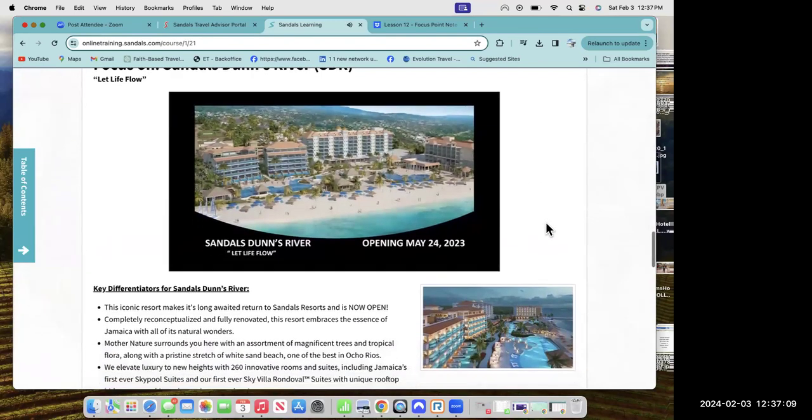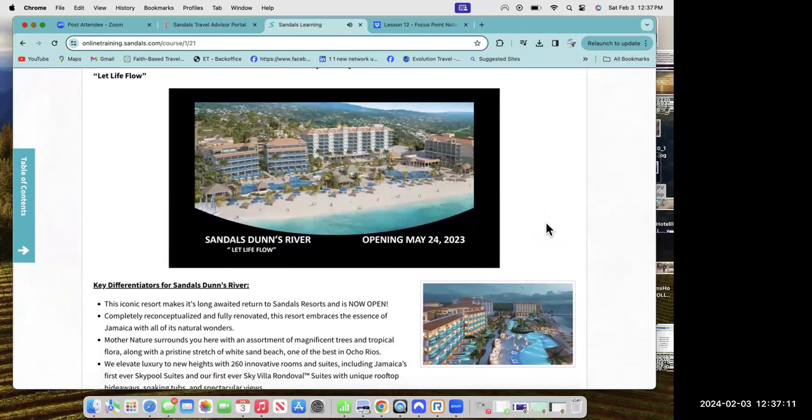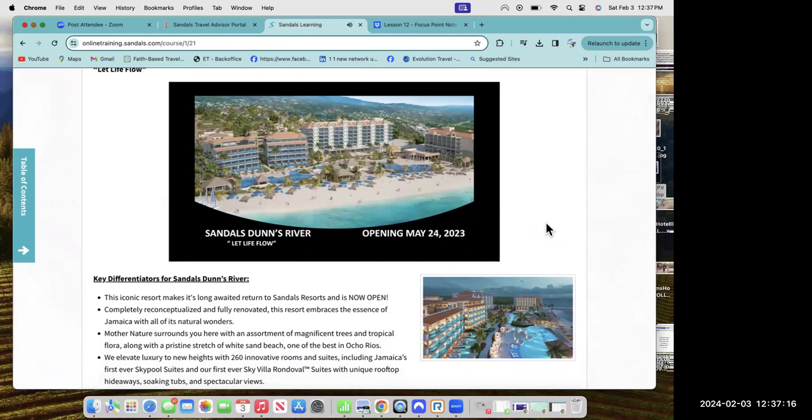It brings me great joy to reintroduce to you the brand new Sandals Dunes River, a place to just let life flow. I know many travel advisors are absolutely thrilled to hear that it's back in the Sandals family, but I've got to tell you, you may not recognize it. This resort has been completely reconceptualized and totally renovated, elevating the Sandals Dunes River experience to new heights with its luxury, architecture, and innovation. We will welcome our first guests here on May 24th, 2023.